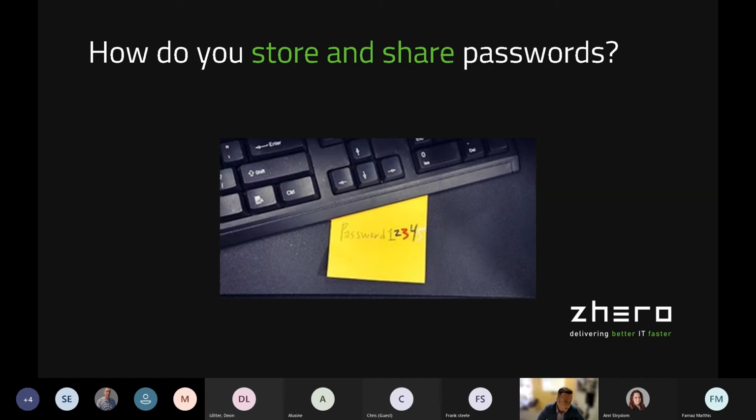A question we will pose to our supplier: how do you store and share your passwords? At a minimum, you need to know that passwords are not on a post-it note in the office, but that a password manager must be used. A password manager is an application that functions as a centralized vault that allows users to store, generate, and manage their passwords for local applications or online services.